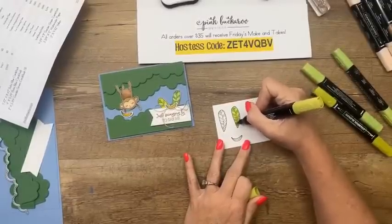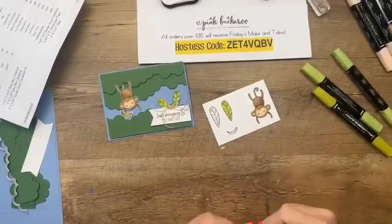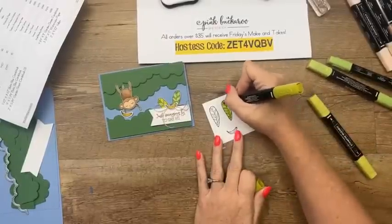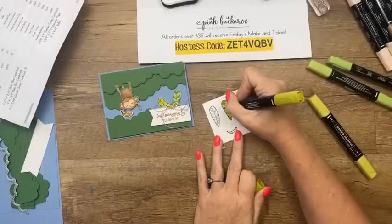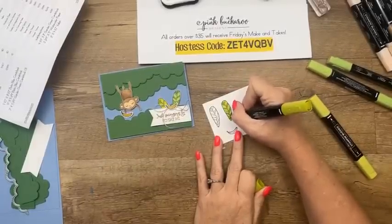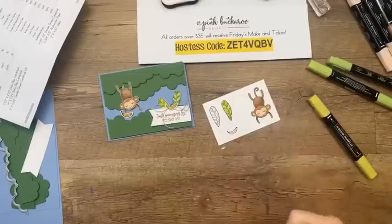I'm enjoying Lemon Lime Twist for sure. Been using it quite a bit. And we'll color in the stripes on our leaf to give it a two-tone look. Lemon Lime Twist is also in my Zany Zoo Club Create Kit.